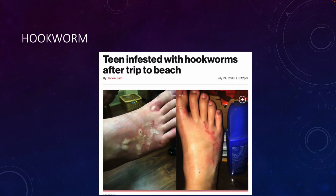And then I found this headline a few years ago where again you can see that a patient was infected with hookworm after a trip to the beach. So you can see where the worms burrowed into his skin.